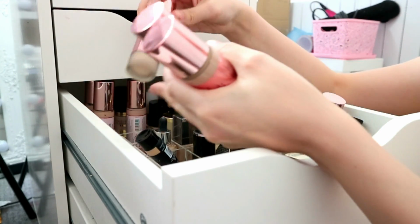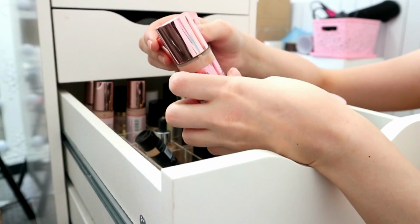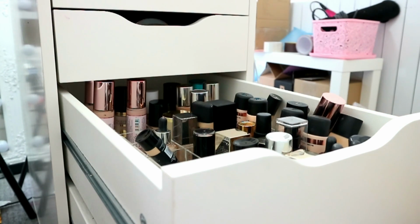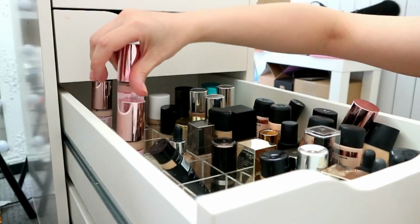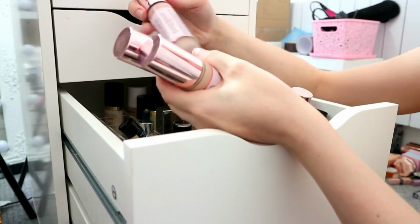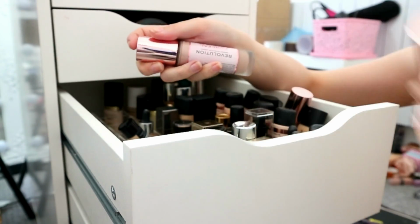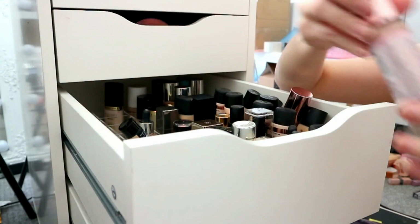Right, Conceal and Define. I'm gonna keep F3 and F5 and get rid of F4, but it'll go in the bin because it's pretty much done. And Seal and Hydrate, I've got 3 of these. I'll keep F6, F5, and I'll get rid of F4.